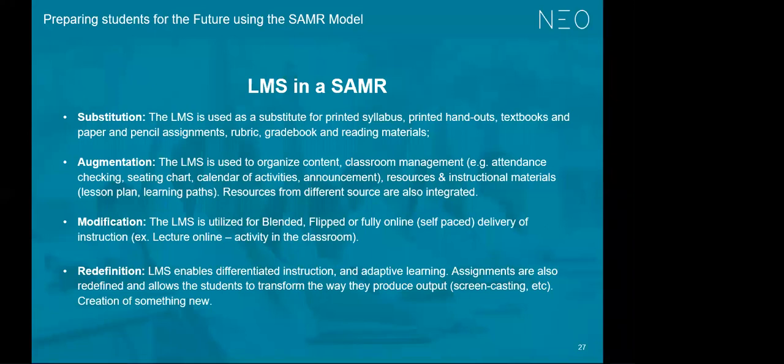Now, if you want to level up the use of the LMS and move to the augmentation level, now the LMS can be used to organize content, to do classroom management, like checking of attendance, planning for the seat plan or a seating chart, use it for calendaring your activities, and use it for announcements. And then maybe management of resources and instructional materials like your lesson plan or your learning path. So the resources from different sources are also integrated. So that's augmentation.